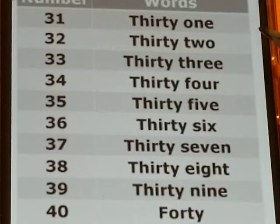Okay students, these are numbers in words 31 till 40. So learn it at home and take care.